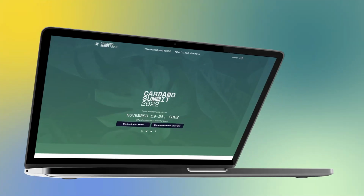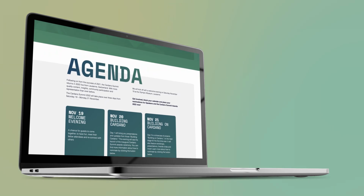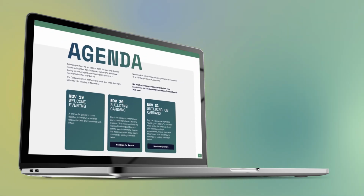To register, head over to summit.cardano.org, where we'll be posting all of the latest and greatest updates. You'll be able to register for the respective events, and you will be able to sign up for your ticket.